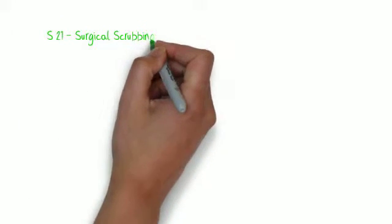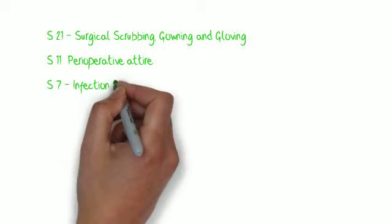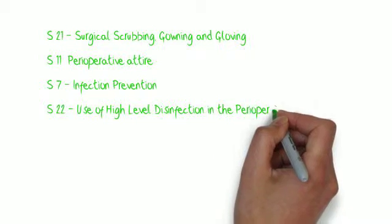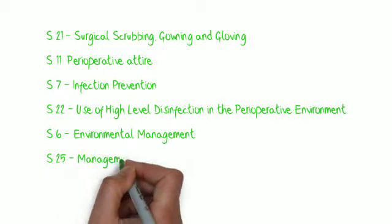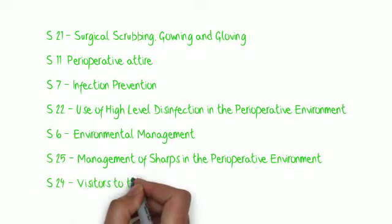There are a number of ACON standards that address the use of personal protective equipment. Surgical or perioperative attire and personal protective equipment are included together in Standard 11. Some people may also consider surgical gowns and gloves to be surgical attire. This is explored in great detail in Standard 21. These particular standards exist so nurses know how and when to wear personal protective equipment and what is considered correct surgical attire.